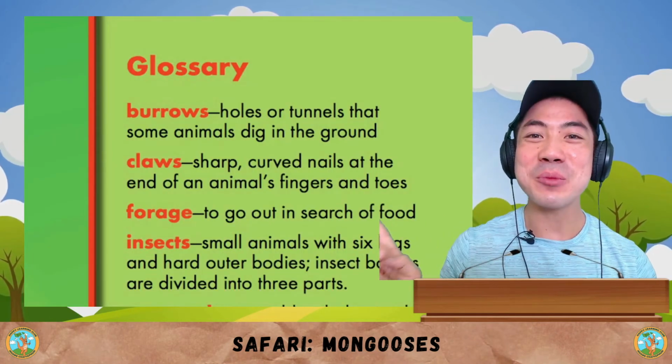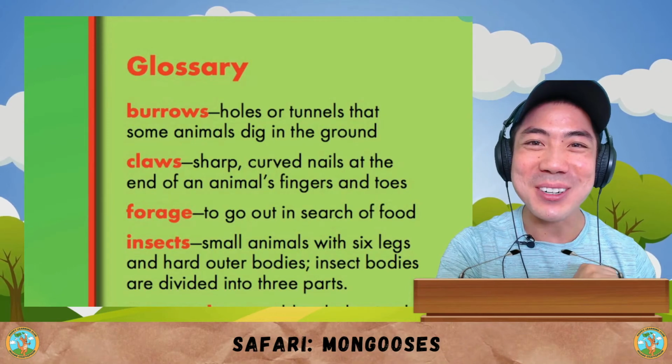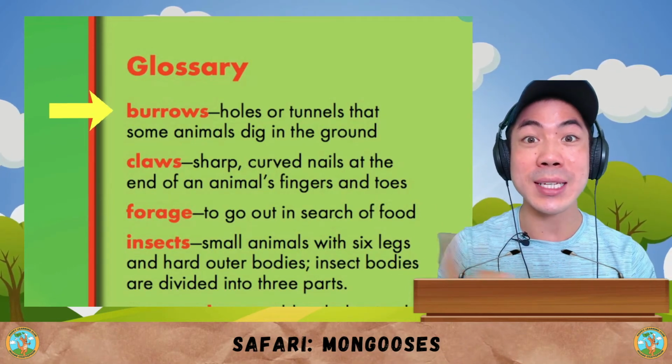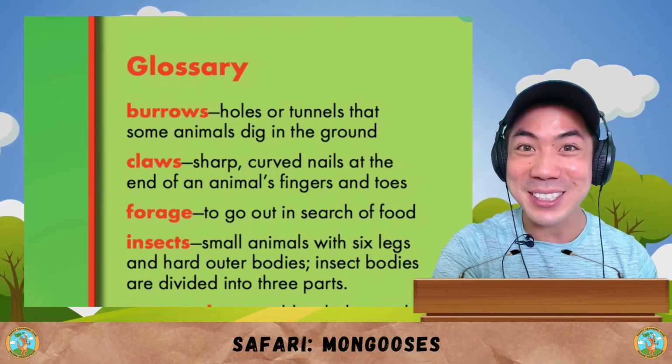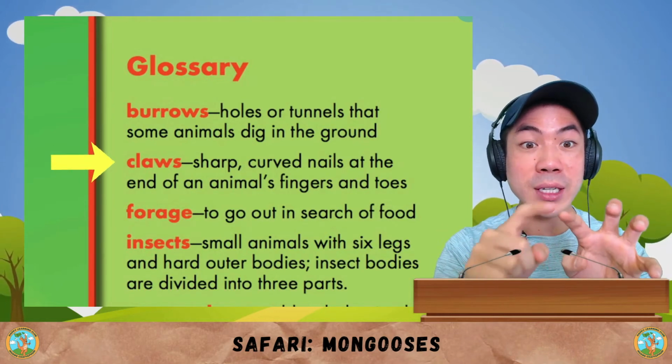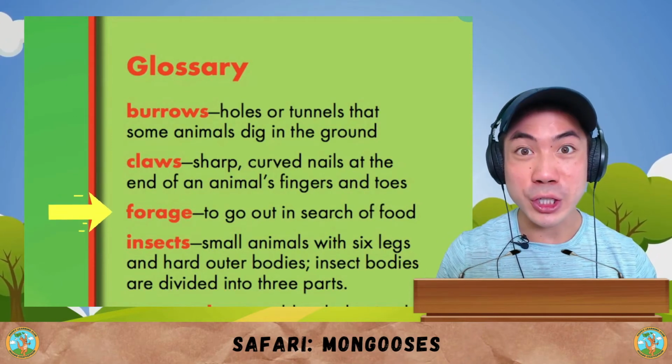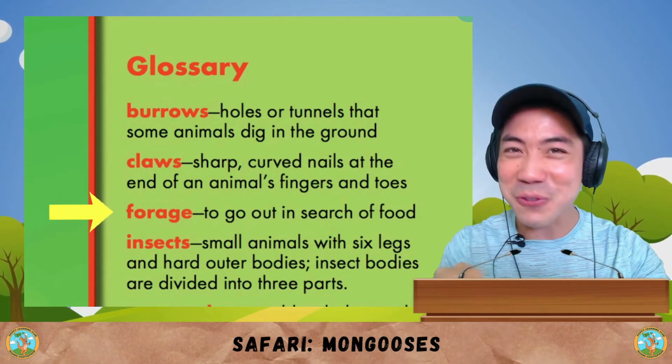Now let's go through some of the new words we learned in today's book. The first word is burrows, which are the holes or tunnels that some animals dig in the ground. Claws are the sharp, curved nails at the end of an animal's fingers or toes. To forage is to go out in search for food.